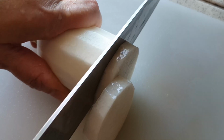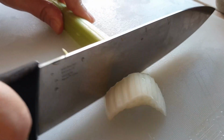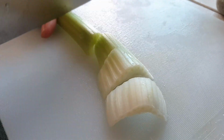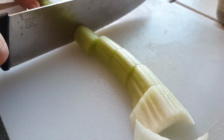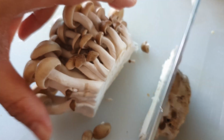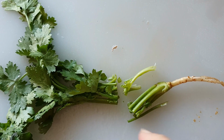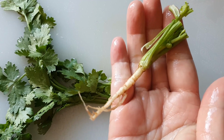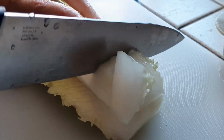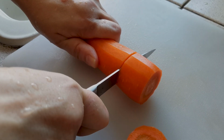Radish dissolves phlegm and treats respiratory disorders. Celery contains sodium cluster salts, which bind, neutralize, and flush toxins out of the liver. Mushrooms contain selenium, which prevents damage to cells and tissues. Do save and use the roots of the coriander because it adds depth to the flavor of the soup. A variety of our favorite colorful vegetables for nutrients and antioxidants.